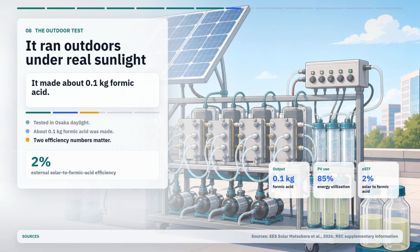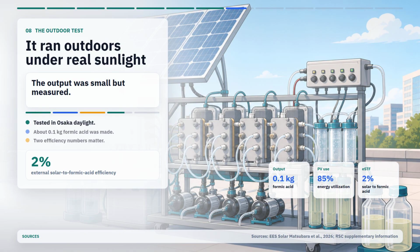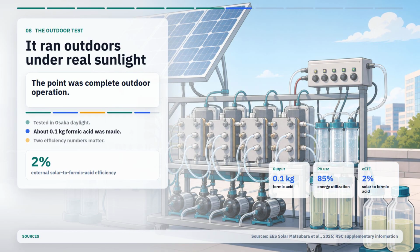That is a small amount, but it came from a complete outdoor setup under changing daylight. The sun rose, clouds moved, power shifted, and the reactor kept making a measured product. The paper gives us outdoor behavior, real output, and a messier test than a clean lab curve.